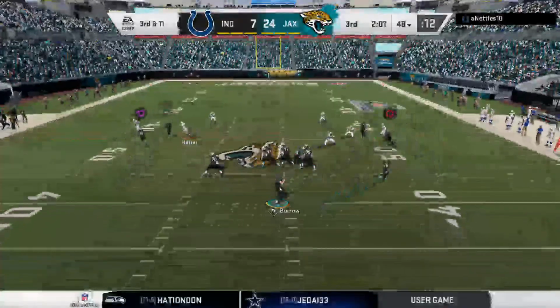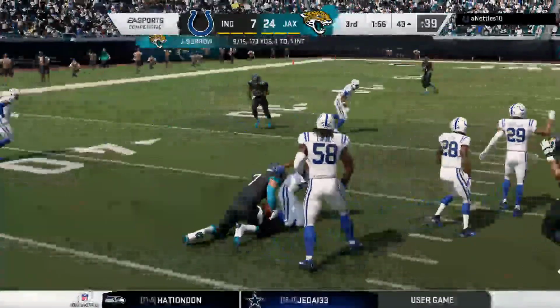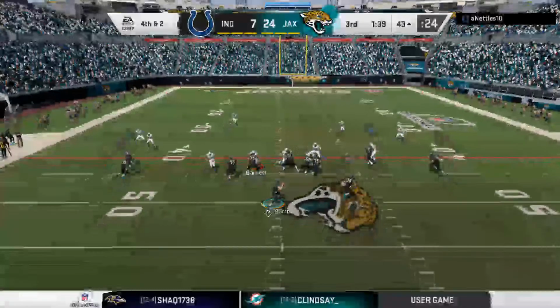He'll look to throw. He's got his tight end Fant. And they stop him up short of the first down as they get him at about the 43. It'll be a gain of 8, but it'll also lead to a 4th down.